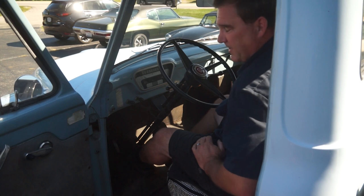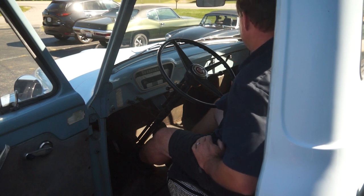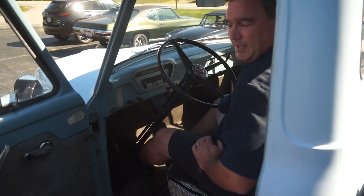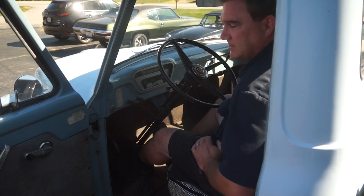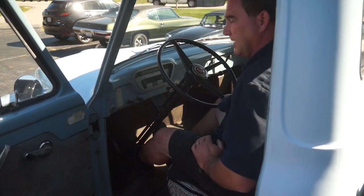This is a great old Survivor, man. This would be an ideal candidate for a modern drivetrain upgrade. But the owner drives it just the way it is. He tootles around Orient, Ohio. He actually drove it here.